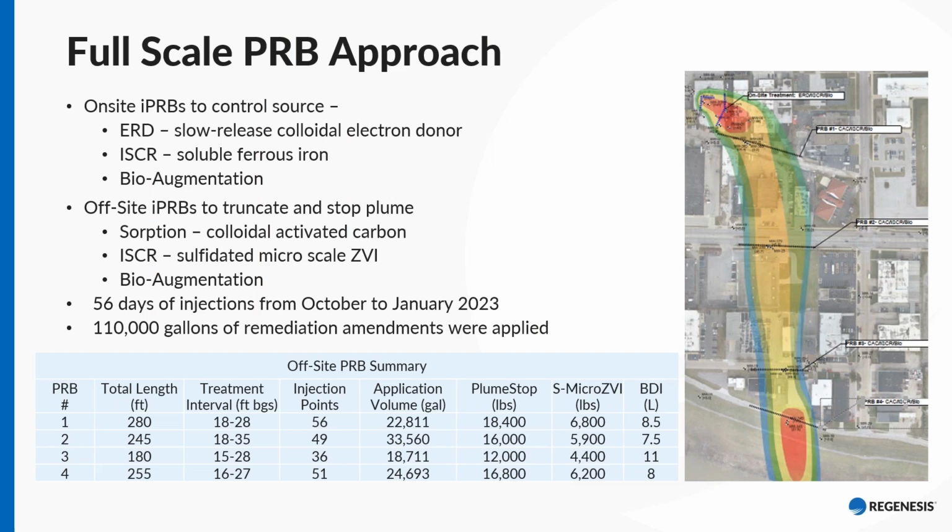So just to wrap up the full-scale PRB approach and some of the numbers associated with it: as I mentioned, it was a two-tiered approach with the on-site ERD and the off-site colloidal activated carbon PlumeStop. We did all this work in the latter part of 2022, wrapping up in the first part of 2023. As you can see, we conducted 56 days through the winter of Indianapolis. As Scott mentioned earlier, we were pretty fortunate with the weather in this particular application, outside of a couple snowstorms. But we applied about 110,000 gallons across the site in those 56 days.